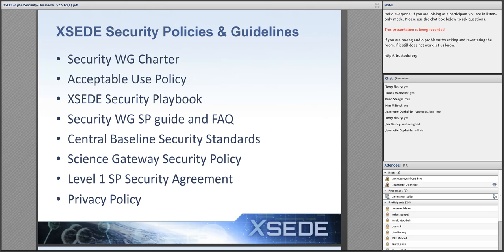We have the XSEDE security playbook, so when something does happen, we have instructions for the first responders, what you need to do, information about what type of information you can share, what kind of communication or information sharing guidelines do we have. How do we communicate to the XSEDE management? How do we communicate to our funding agencies? All that's outlined in our security playbook.